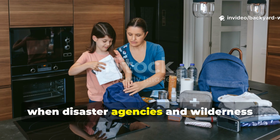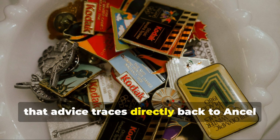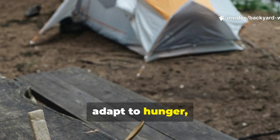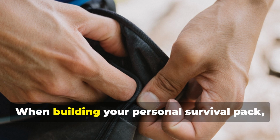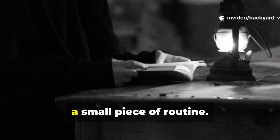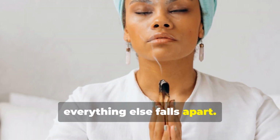Today, when disaster agencies and wilderness experts recommend adding comfort items to a 72-hour kit, that advice traces directly back to Ansel Keys's design. The lesson remains vital. Your body can adapt to hunger, but your mind can't adapt to hopelessness. When building your personal survival pack, always include something familiar that anchors your morale. A flavor, a smell, a small piece of routine. It's not indulgence, it's what keeps you focused when everything else falls apart.